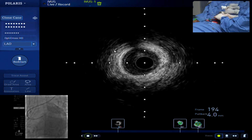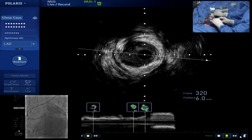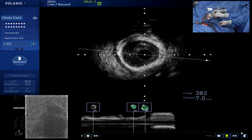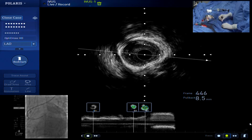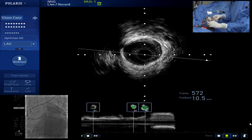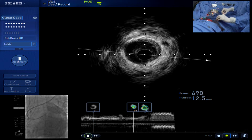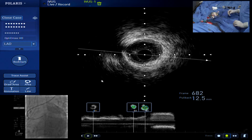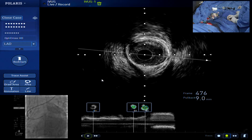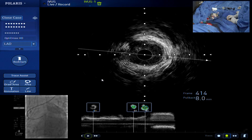Okay, Saito sensei plans to put a stent crossing over the diagonal, right? Yes. The size of the vessel of LAD and diagonal is equivalent. The diagonal is bigger, right? Yes. But after some time of total occlusion, the LAD might have shrunk. Nearly equivalent, right? Yes.